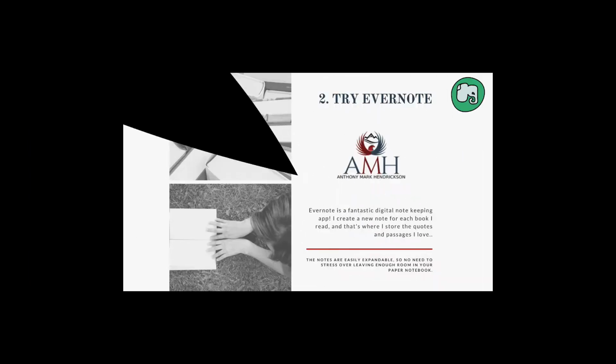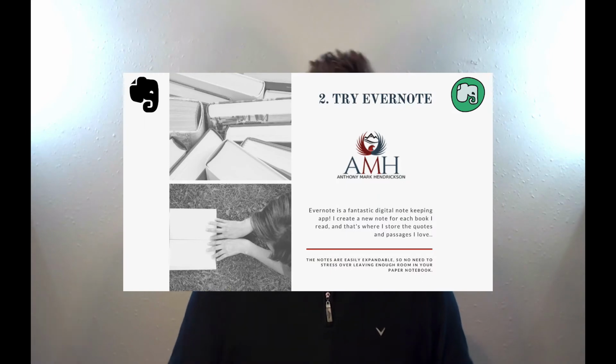Number two, try Evernote. Evernote is a fantastic digital tool that I like to use. I use a new note, a new Evernote, for every book or every type of article that I read. That way I can keep my notes in there. It's a digital copy, so I can get it on my computer, and I can have it on my phone.